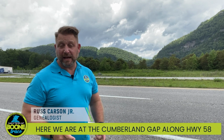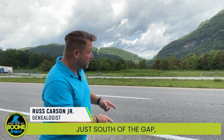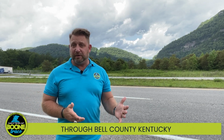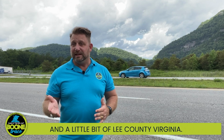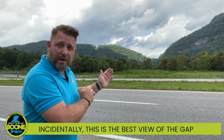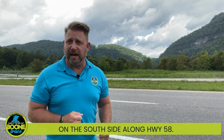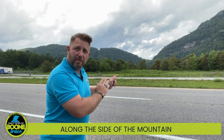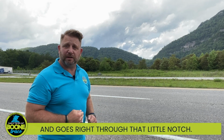Here we are at the Cumberland Gap along Highway 58 just south of the Gap. And we're going to be taking an auto tour through Bell County, Kentucky and a little bit of Lee County, Virginia. Incidentally, this is the best view of the Gap on the south side along Highway 58. You can actually see Boone Trace along the side of the mountain. It goes right through that little notch.